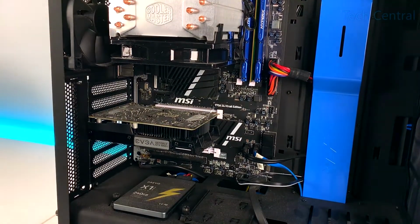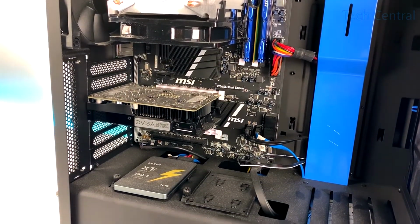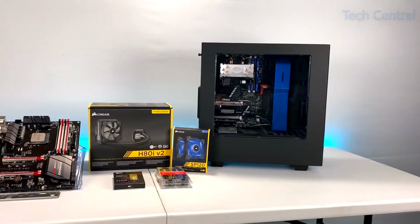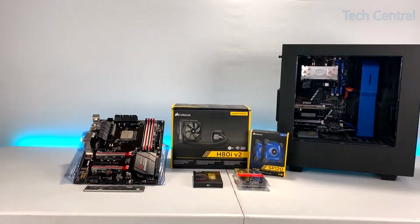As far as the graphics card, I kept the GTX 1050 Ti, and the power supply, I kept my 500W power supply from Corsair, and I also did not upgrade the case. But with all the parts out of the way, let's go ahead and build this PC, and after that, let's run some benchmarks.